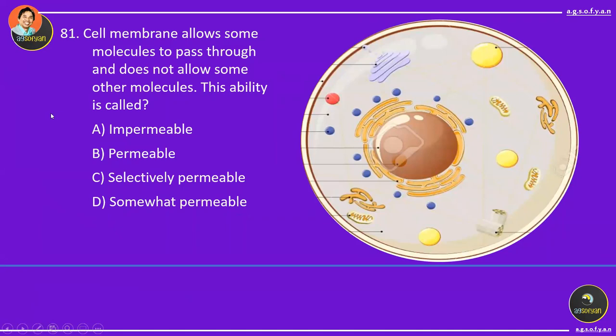Okay, now cell membranes and transport across the cell membrane. The cell membrane allows some molecules to pass and does not allow some other molecules. This ability is called impermeable? Of course, it's not correct, because this is permeable. It is permeable, yes, but it says allow and does not allow some others. So it's going to be selective. So a combination of selective and permeable: selectively permeable.